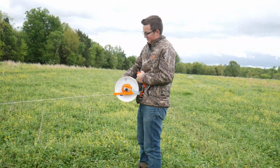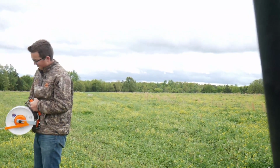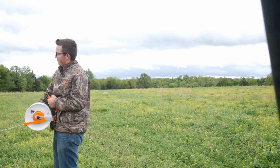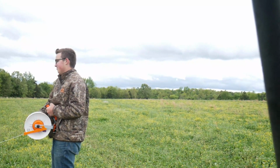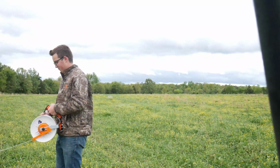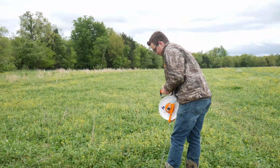He's reeling that up. They've already got a line. You can see them down there over the hill waiting. They've already got a wire up to go into the next paddock, but we always set up the next paddock as well. So for one, they're ready to move when we get down here, and two, so that if somebody gets out, they're still behind at least another wire. So we're gonna go set that up and move these girls.